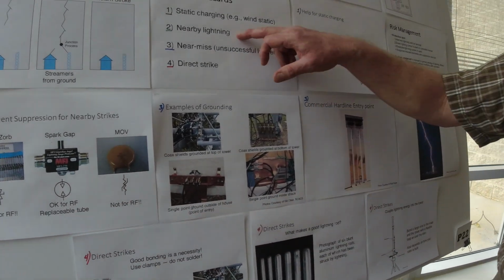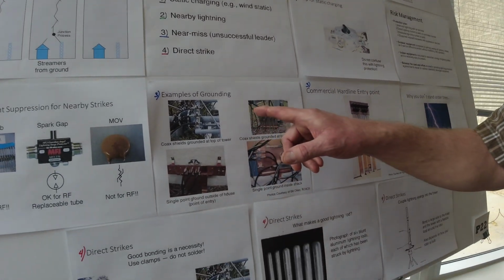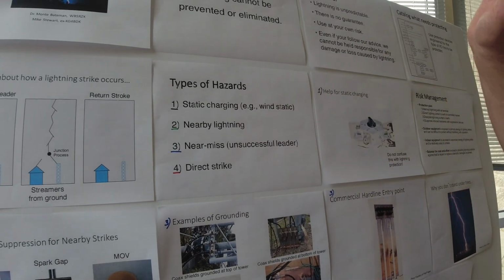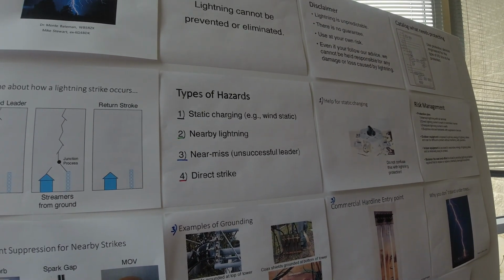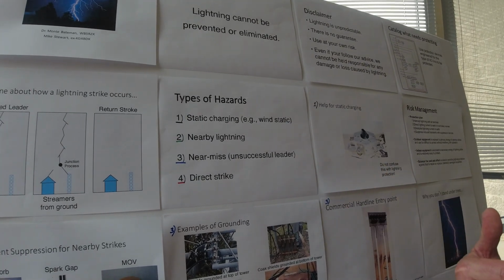Okay, so that's nearby lightning. Okay, near miss, let me back up, I said that wrong. Nearby lightning is, say lightning hits out on the other side of your yard and it's going to induce voltage into anything that's connected to your shack. Any wires act like antennas for the lightning energy. Okay.